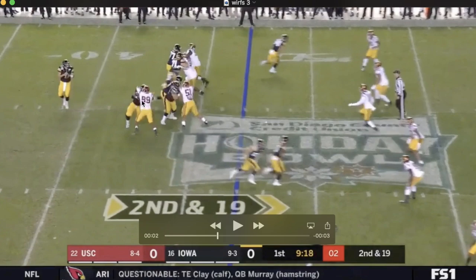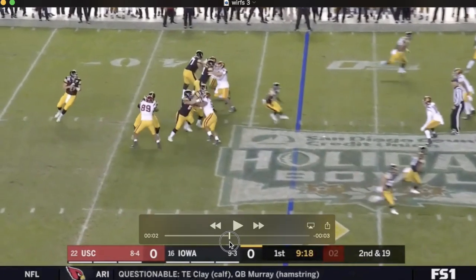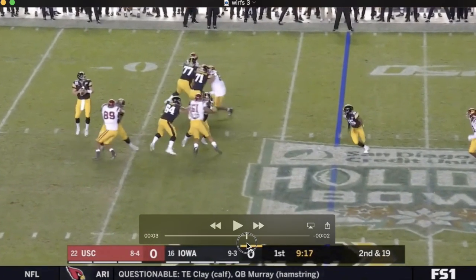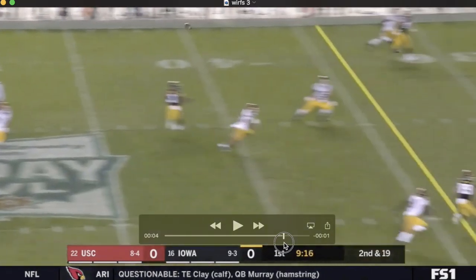You see his hands right here, basically like under the armpit area, but that's really good leverage right there by him. The defensive end goes pretty high with his hands, and Tristan Wirfs has controlled him this entire rep, so he probably could have held him off a bit longer and definitely creates a nice pocket for his quarterback.